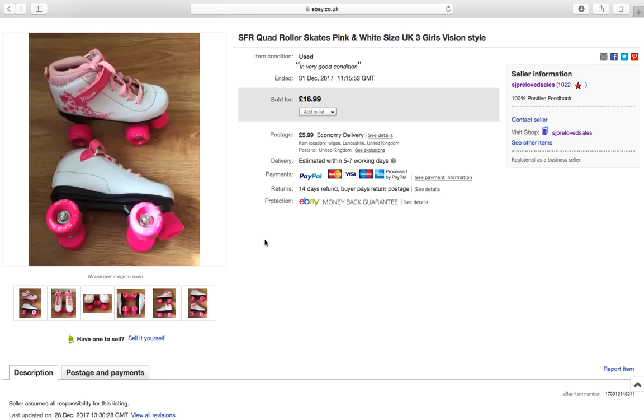And the last one has got to be these SFR quad roller skates. I've sold these once and they've been returned to me. I have had them since last car boot season. I don't think it's this year just gone. I think it was from the year before. I might be wrong, but they sold once and the lady returned them because they were too small. So I have put in that they're slightly small fitting.